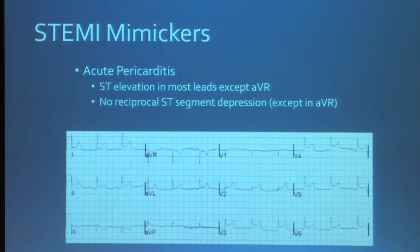Acute pericarditis. Now, acute pericarditis, the patient will be complaining of chest pain. Usually it's younger persons. Pericarditis is often caused by viral things or post-viral. And you will have ST elevation in most leads, except AVR, which of course you normally should have ST inversion, but ST elevation in most leads and no reciprocal depression.